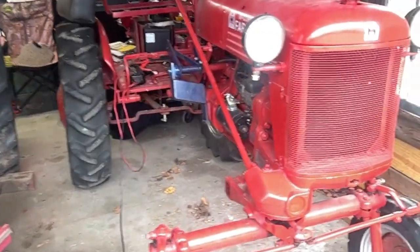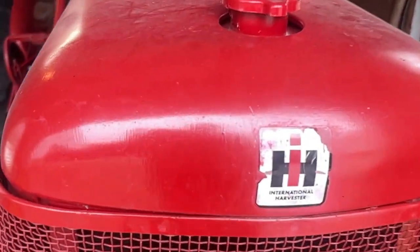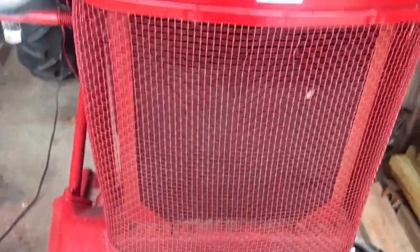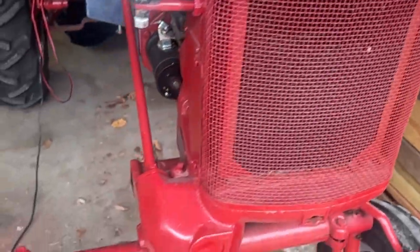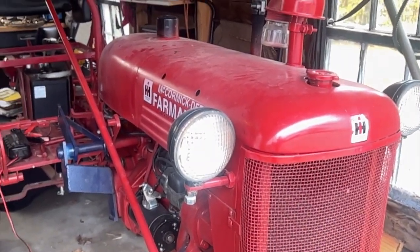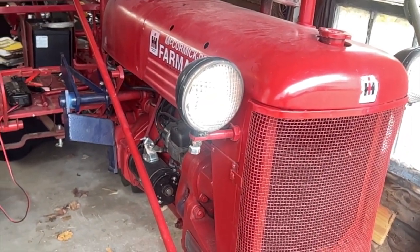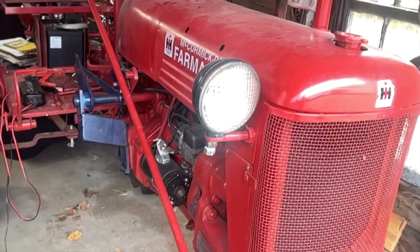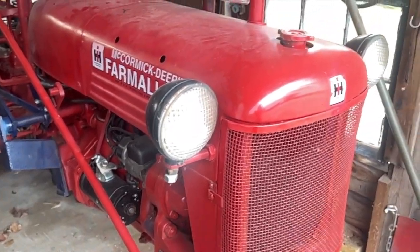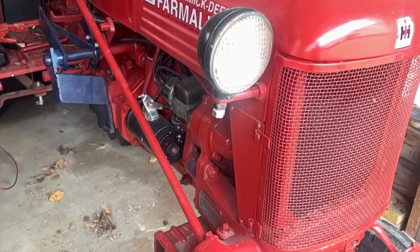So now about Cubby, and this looks kind of orange. It's just the light reflecting on it. It's not orange. It's IH red, and it's the old color IH red that I really like. I know some people get this newer IH red, and I think that changed maybe early 50s, late 50s. I'm not sure. I really think it was the early 50s or late 40s. But anyway, it was a little bit lighter red. I think this has more black in it to make it darker. But I really like this deeper red more.